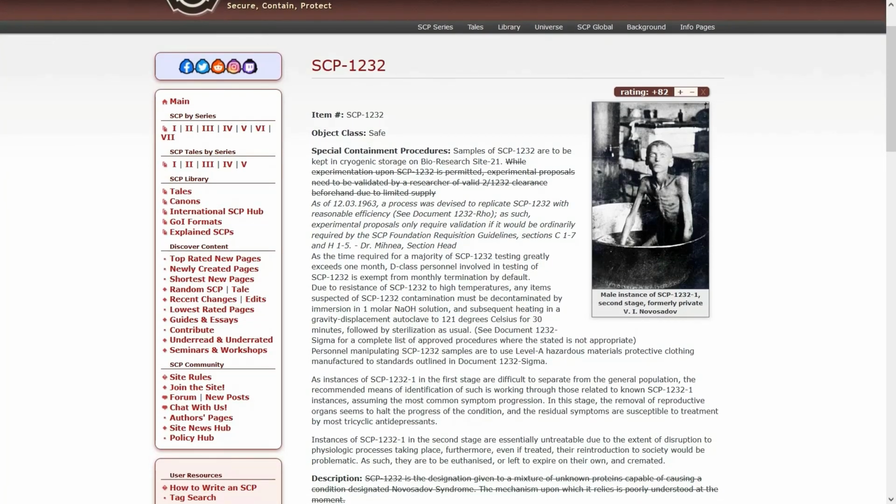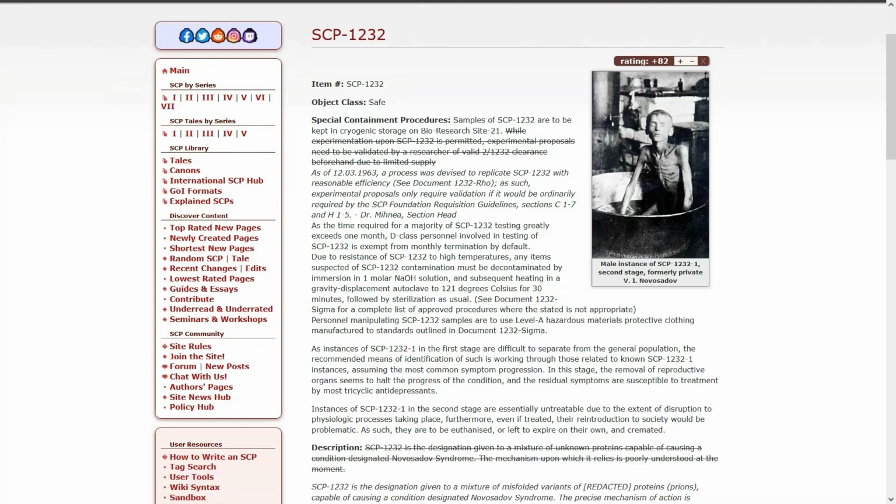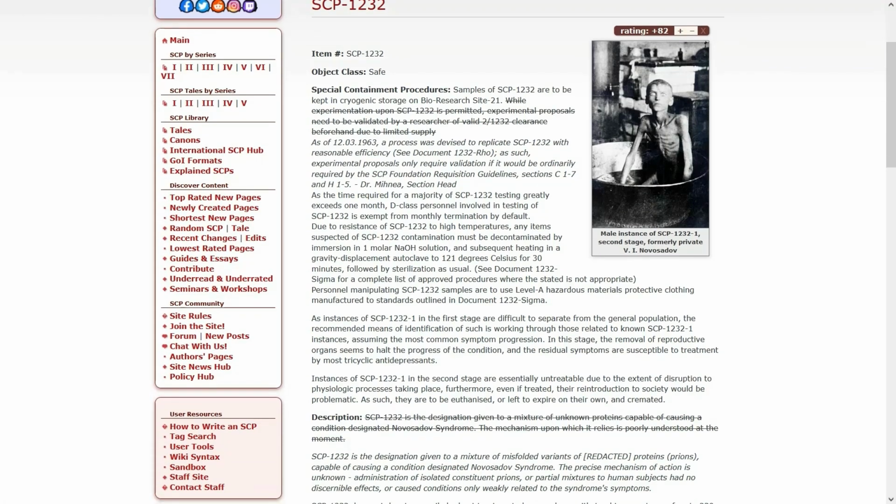Now it says, as of December the 3rd, 1963, a process was devised to replicate 1232 with reasonable efficiency. See document Rho. As such, experimental proposals only require validation if it would be ordinarily required by the SCP Foundation Requisitions Guidelines, Section C 1-7 and H 1-5. Dr. Minea, Section Head. As the time required for a majority of 1232 testing greatly exceeds 1 month, disposable D-class involved in testing it are exempt from monthly termination by default.